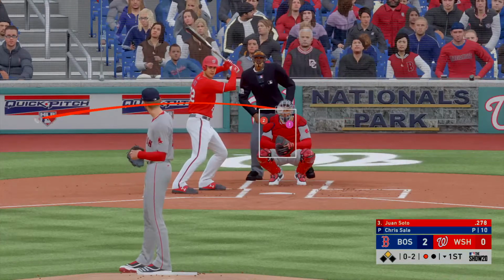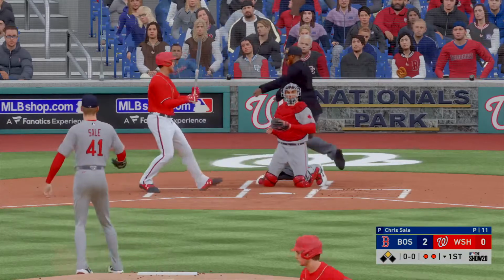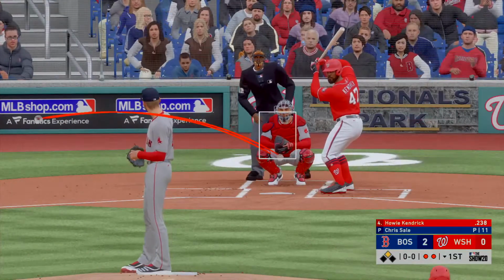You know, on a cold night like this, I think you're going to see him continue to elevate pitches and let these guys just fly out to the warning track. Fastball, strike 3 called as he couldn't pull the trigger, and there are 2 away.